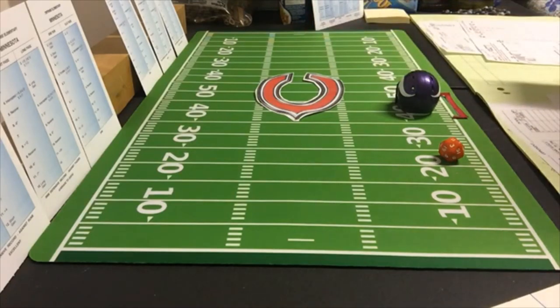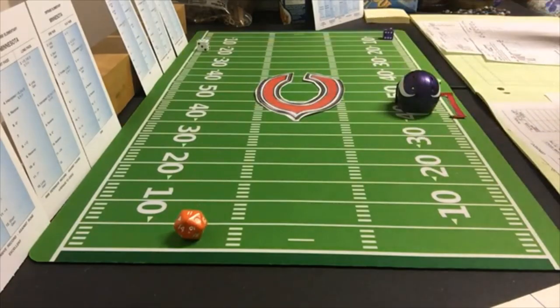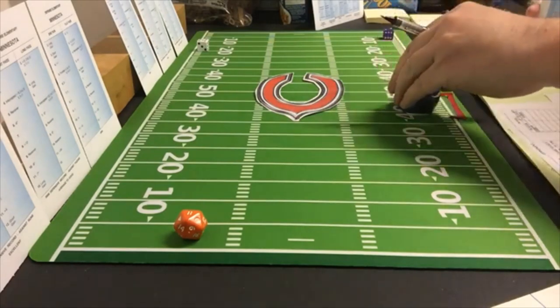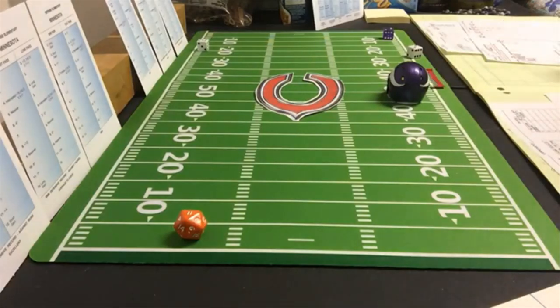They are going to go line buck with Chester Taylor. Line buck with the other halfback, Chester Taylor. And we're looking for the run. And that is an 8. 8 line buck is 6 yards. So he gets 6 yards.